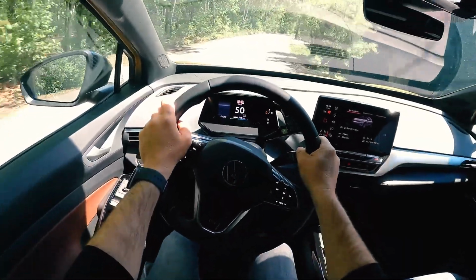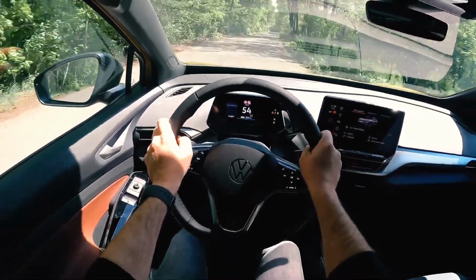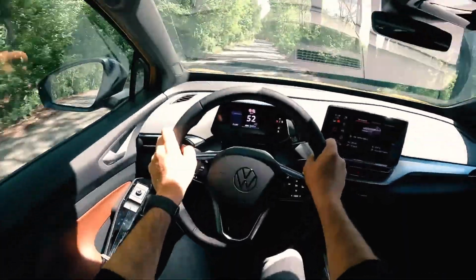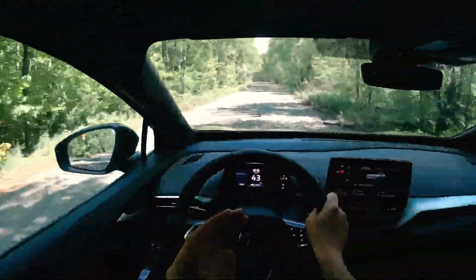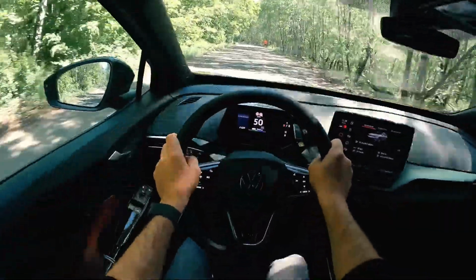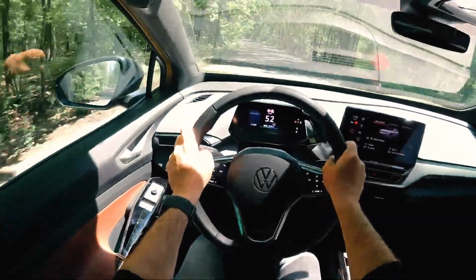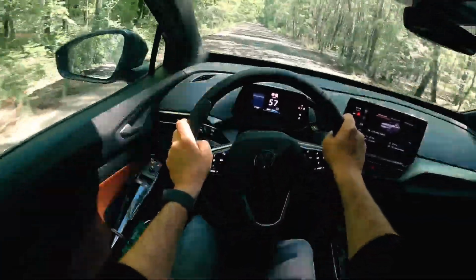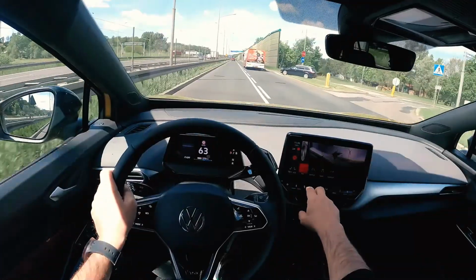The range-topping model is capable of a 0 to 100 km per hour sprint in 8.5 seconds. An AWD variant of the ID.4, marketed as the ID.4 GTX in Europe, accelerates 0 to 96 km per hour in 5.7 seconds, and 0 to 100 km per hour in 6.2 seconds.